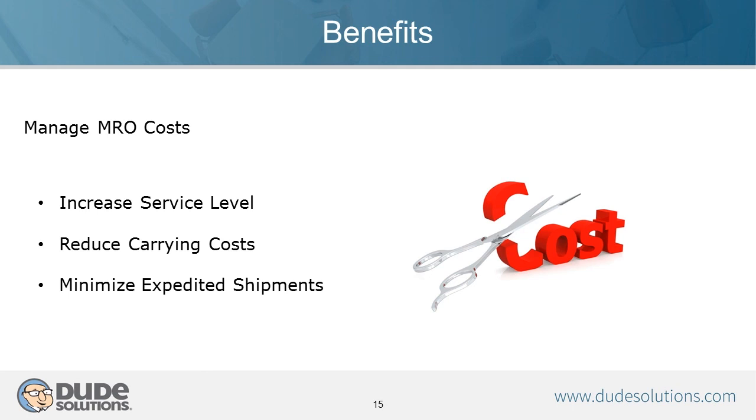Also, depending on whether or not you're using it across multiple sites within an organization, obviously a CMMS can help provide visibility into sister plants that might have that part that you can get, and you don't have to store as many or buy as many critical parts, and you can share them across the organization. And finally, by becoming more proactive, by understanding what you need to keep, you'll minimize the cost of expedited shipments, and what that adds to your bottom line.